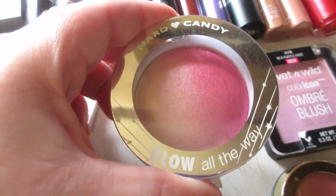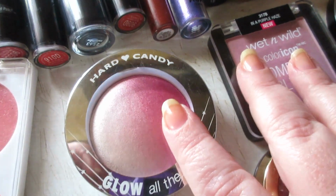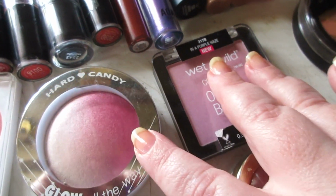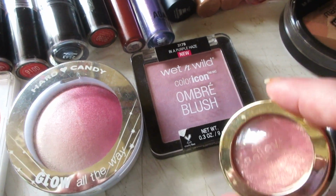Same thing with this. I really didn't want to part with this, but I ended up parting with my ombre blushes. I never reached for them. They are kind of unusual, so not something that I would reach for, and I just was keeping them. They were taking up space.